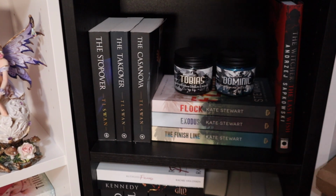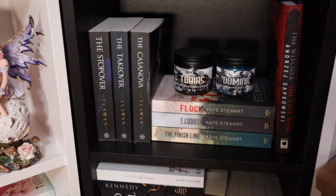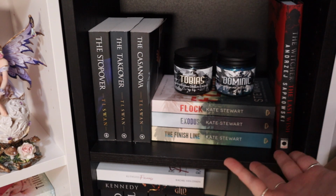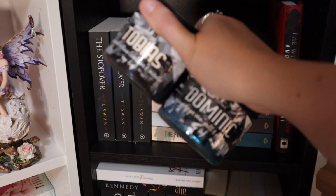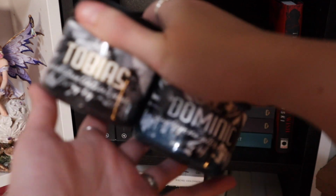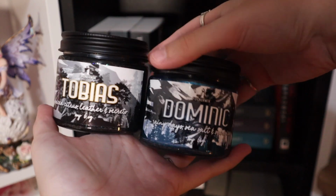Ravenhood trilogy. Oh my god. I almost called it the Flock trilogy. So I have Ravenhood trilogy. Absolutely love. These are my Tobias and Dominique candles. If it will focus. Apparently, there you go.